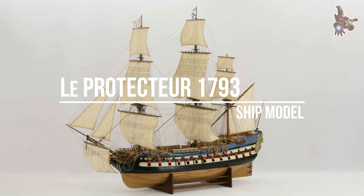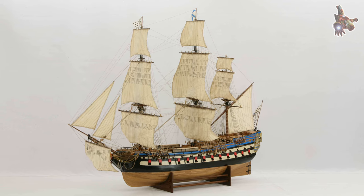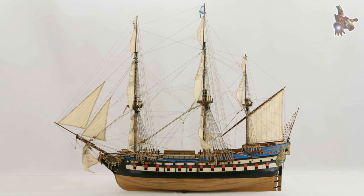Hi everyone. The frigate Le Protecteur was built in 1793 at the Rochefort shipyard in France.